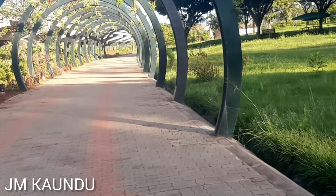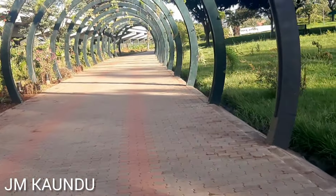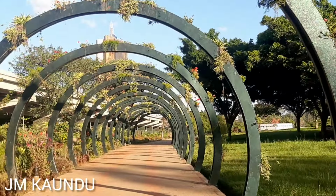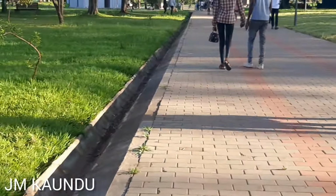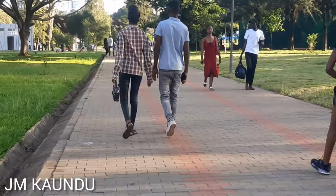I was giving some directions there. So let's continue so you can see this beautiful view over here. Let me turn so I can take myself a picture. Oh, time is over, completely over. I'm now being told to move out.